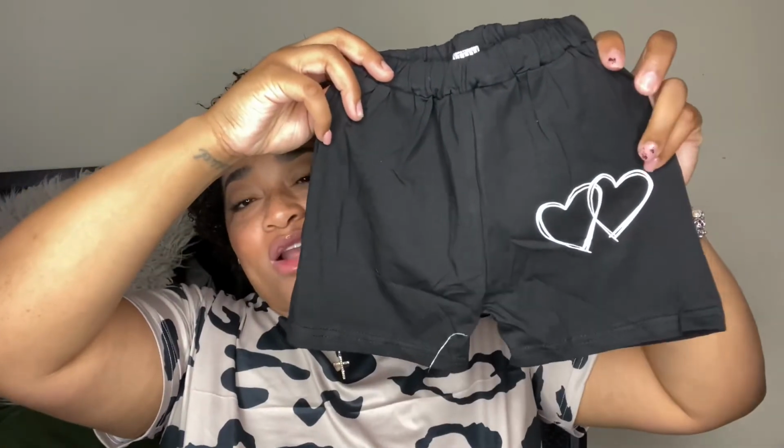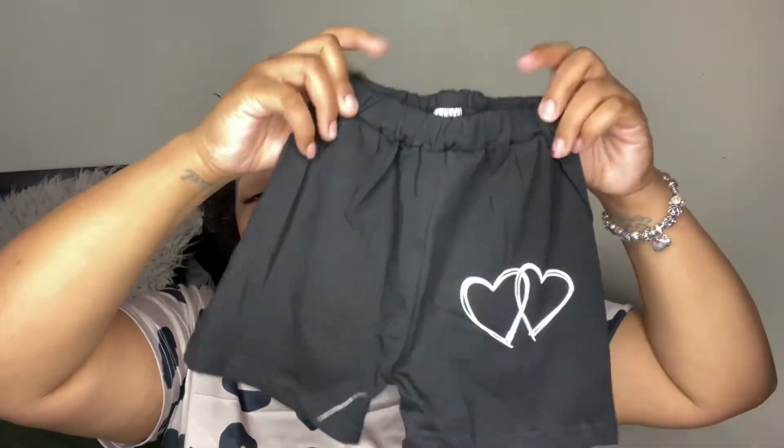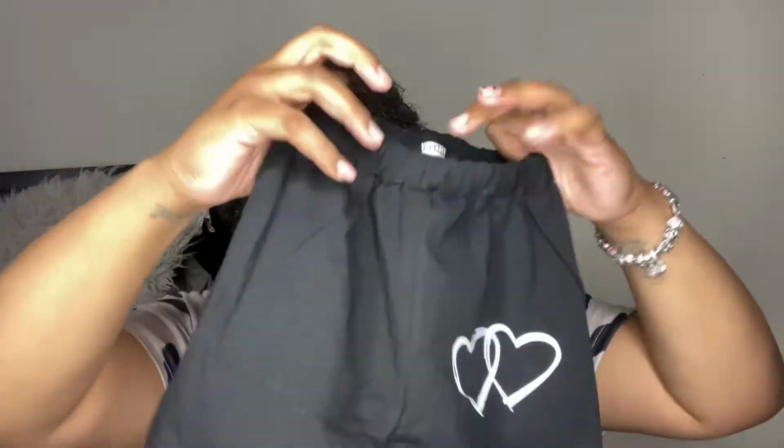All right, so this is the last item for them today. And it is a cute little black set. The black set has a double heart in white on the bottom of it. It does have the elastic band for the waist, and then to match the pants, it comes with this cute black top with the double white heart in the center, which is really cute. And I just thought this was a really cute little set to get her, just to give her options, you know, what 2-year-old don't need options?